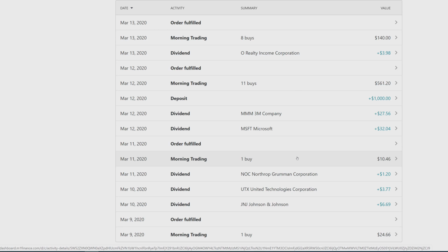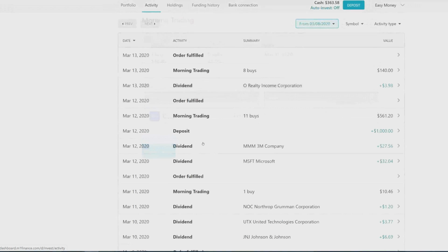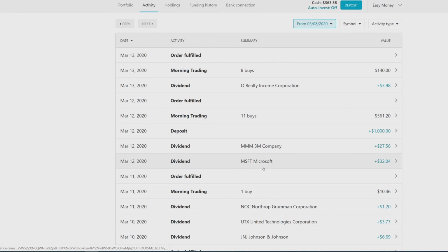Then March 11th, I did one buy. We bought $10 worth of Disney. And actually here, let me show you this real quick. You'll see that Disney dropped to, we were able to buy it at $106 per share. So we were able to buy quite a bit just for $10. And remember, it used to be like in the 150s. So right now is a good time to buy.